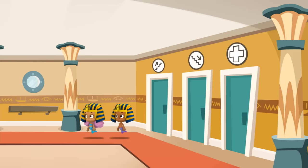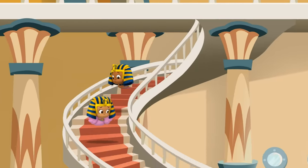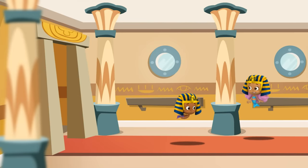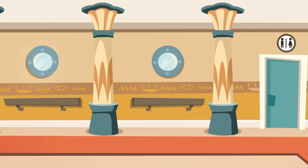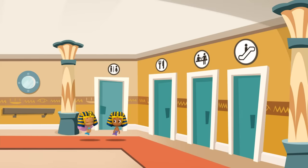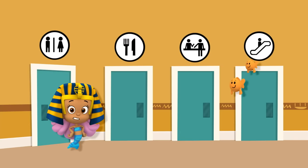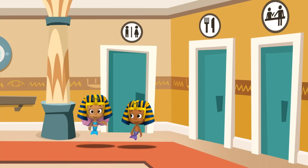Goby! Let's go! So the ancient Egyptians ran down the stairs as fast as they could. He's right behind us! Quick, hide! I think we lost him. Molly, look! There are four doors. Uh-oh. We need your help again. Which is the sign for the restaurant? This one! Right! The one with the knife and fork. Let's go!